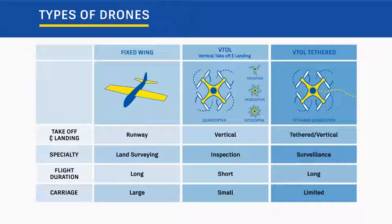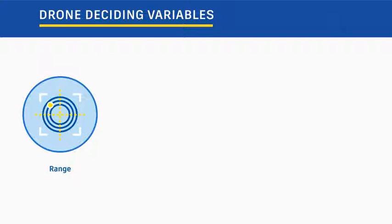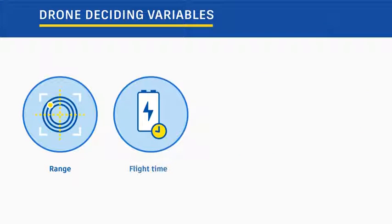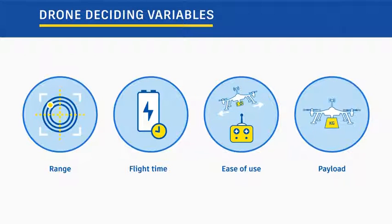There are a wide spectrum of drones in each category. When deciding which is best for you, think about what you're trying to accomplish. Some of the variables in specification and resultantly in price will be the range, or how far they can fly, the maximum flight time, meaning battery life, their ease of use, and how much weight that they can carry. Traditionally, that'll be referred to as their payload, which in construction will be some form of a sensor.